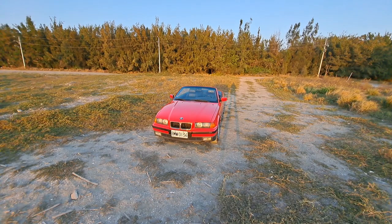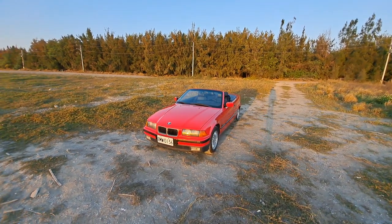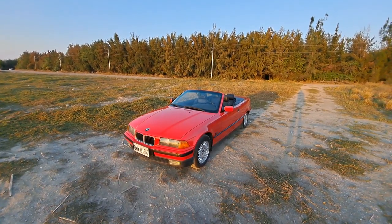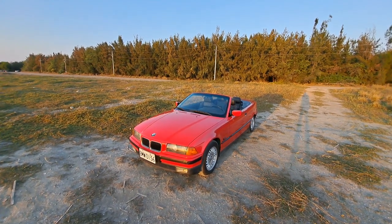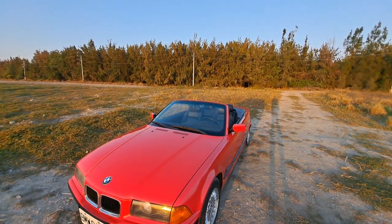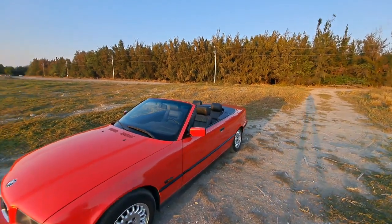The first 3 Series came as the E21 and later the E30. The E36 was the third generation of the 3 Series, which became popular in the 1990s. At the very first, BMW presented the four-door saloon in 1990, and later, in 1992, they got the two-door coupe.